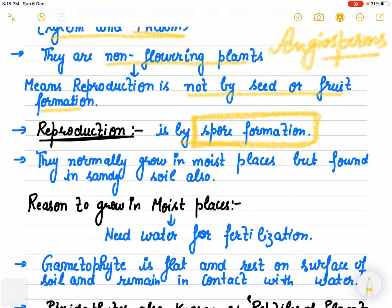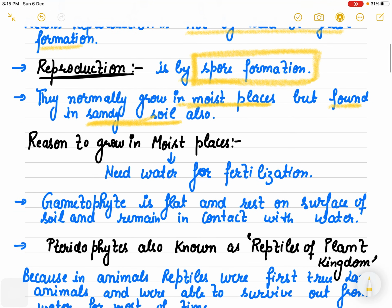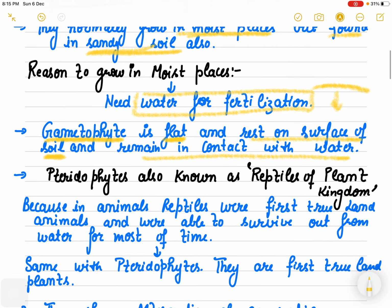Where will you find them? Normally they grow in moist places, but they are found in sandy soil also. The reason to grow in moist places is the same: they need water for fertilization. That is why, if you look at them, their gametophyte body, their prothallus, is flat, and it rests on the surface of the soil and remains in contact with the water. It is flat, so it directly has contact with the water.